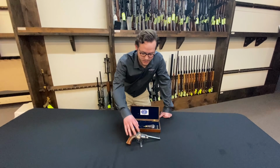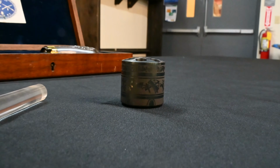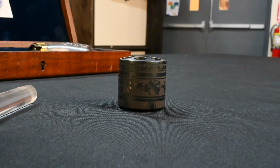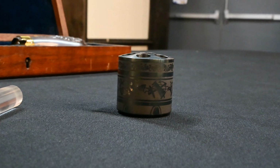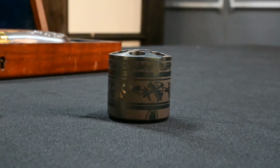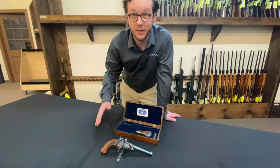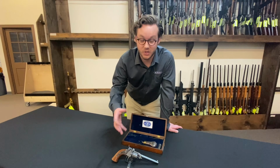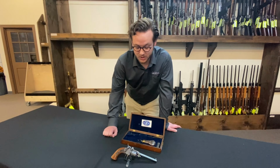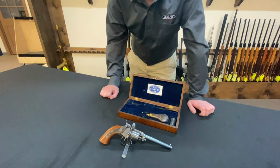Another interesting thing about this gun is that a lot of revolvers at the time would have engraved cylinders, but this one actually has an acid etched cylinder, and that's a relatively light finish compared to engraving. And so really to have a cylinder scene like this that's so complete is also one thing that makes this revolver so special. Additionally, it has pretty much all of its original finish left.